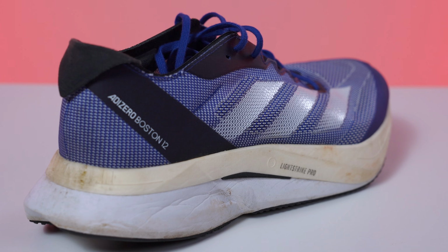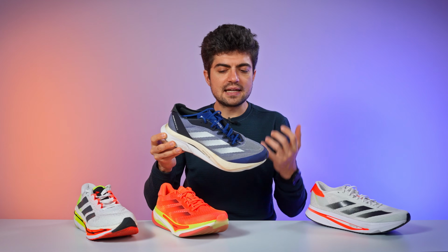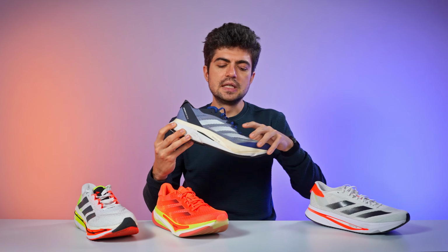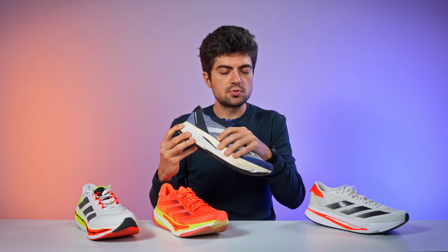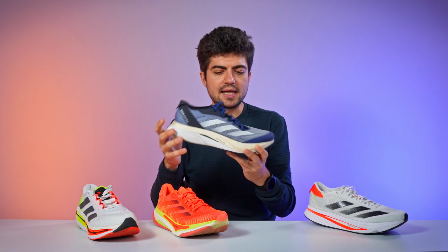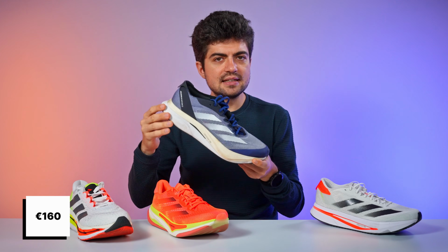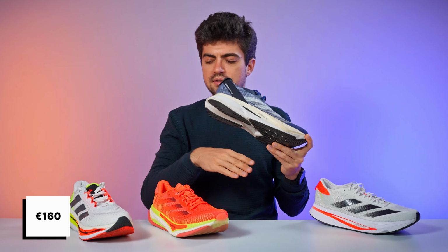In general, it's also a shoe that will give you better sensations. It's more connected to your running, more connected to your foot. The upper is more streamlined. It's not my favorite, it's a bit abrasive, but it's more streamlined, it's more lightweight. And in general, it's the more performance-oriented package that you have with this shoe. It comes at €160 and it's the second least expensive shoe on this table.